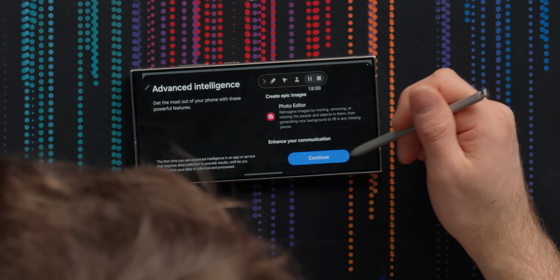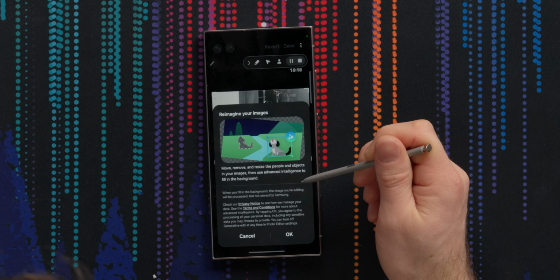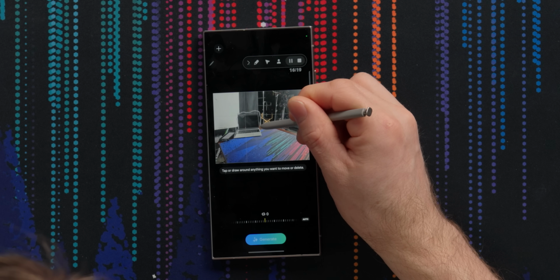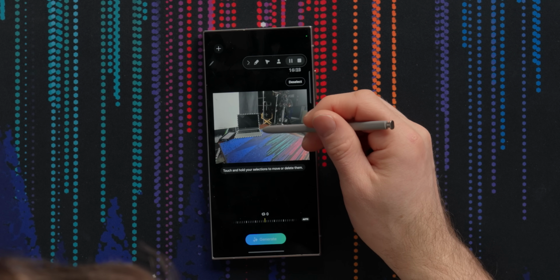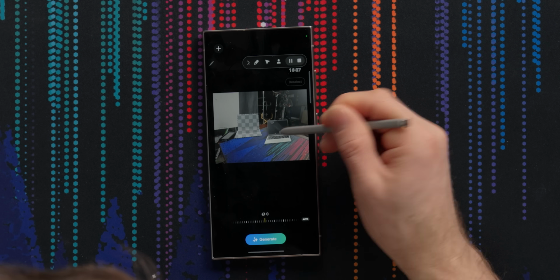Okay, so how do we do this? This maybe. Advanced intelligence. Ooh. Really? Okay, reimagine your images. Move, remove, and resize the people and objects and use advanced intelligence to fill in the background. Okay, so that was the crappy local version we were using before. This is super cool. I want this computer to move. Yeah, okay. I'm gonna put it there.